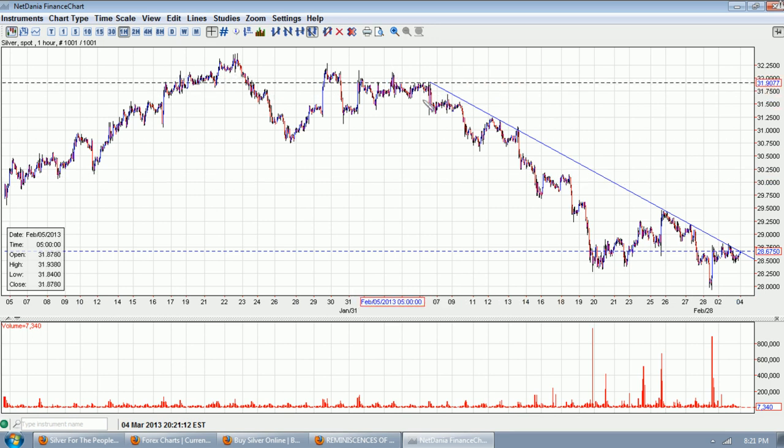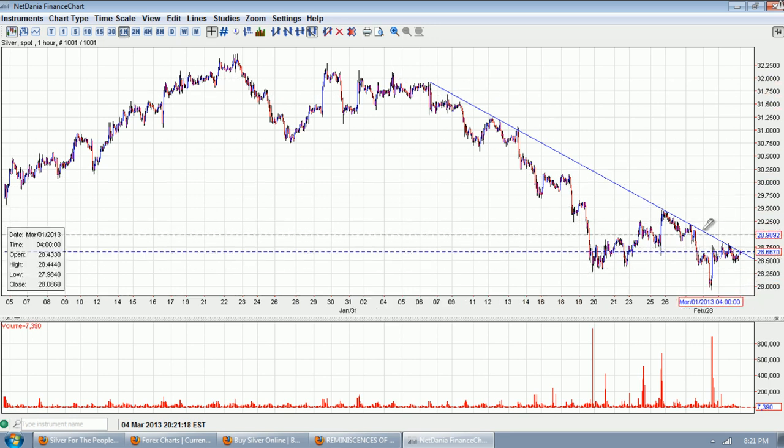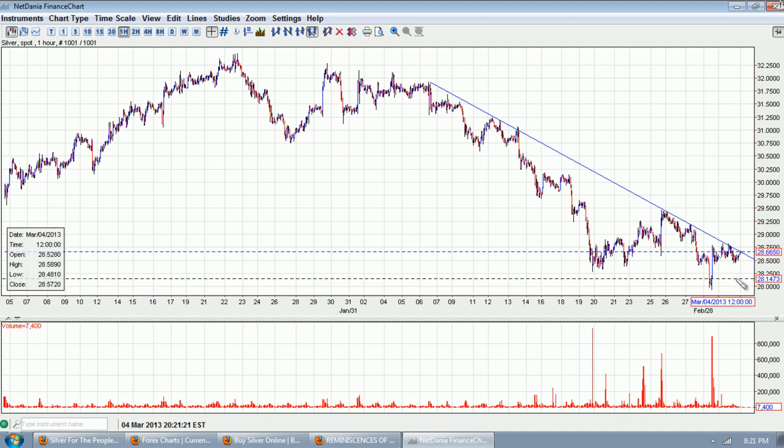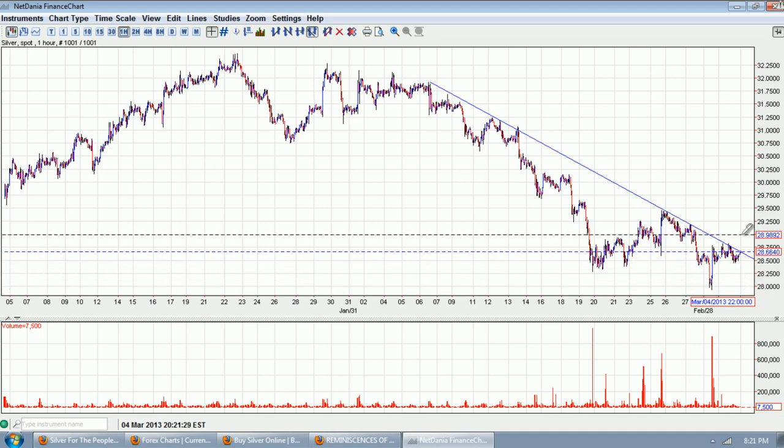And of course, as the market continues down or even goes sideways, the trend line falls. If the market goes sideways, it'll break through. So the number that it takes to break through is lower and lower as we move along in time. 29 clearly at this point would be a decisive breakthrough of this downtrend line.